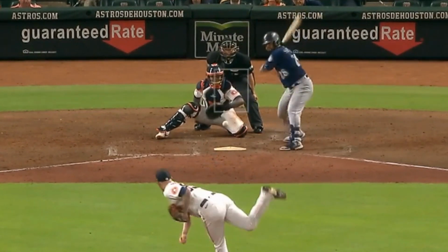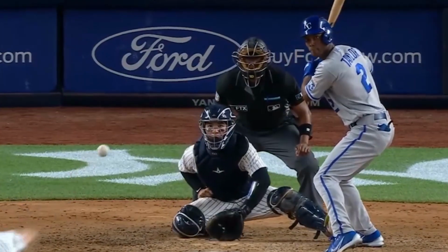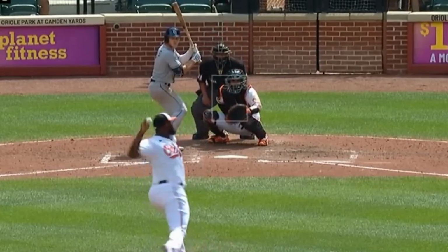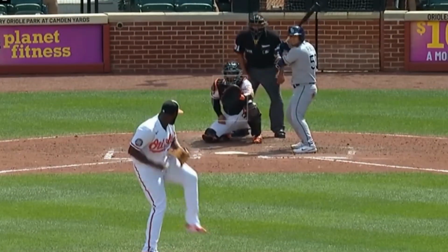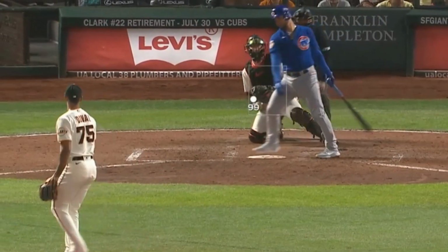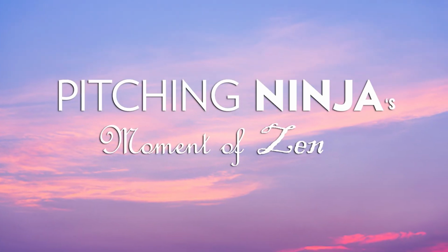Ryan Pressly had these wicked sliders. Clay Holmes had this obscene 98-mile-an-hour sinker. Felix Bautista could be my filthiest reliever of the day with this stuff. Again, it seems like he can win every day, but I'm going to give my filthiest reliever from yesterday to Camilo Doval, who had this electric stuff. Look at that movement on the 99-mile-an-hour sinker. Gross. And now, my Pitching Ninja moment of zen.